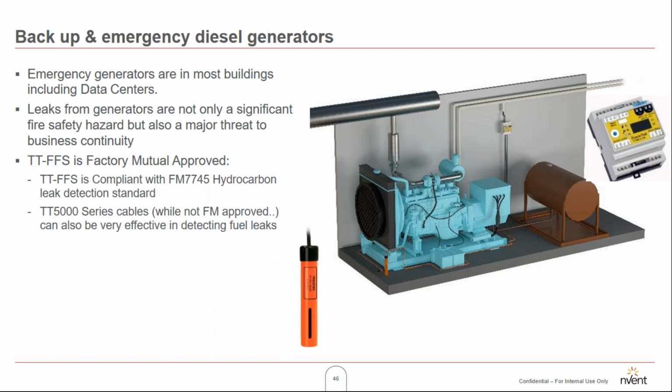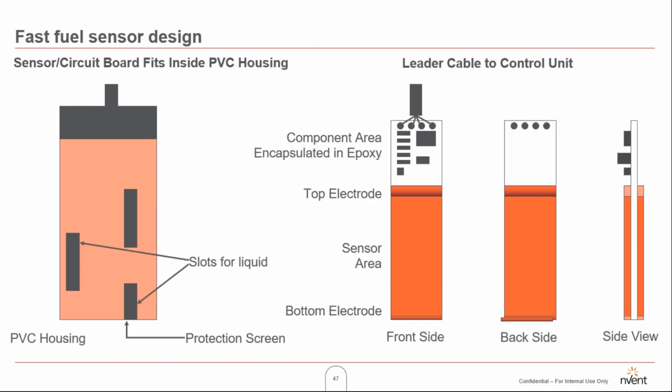So TTFFS, known as TraceTech Fast Fuel Sensor, is the probe which is compliant with FM 7745 standards. We also have a fuel sensing cable called TT5000, which is also used for fuel sensing purposes.